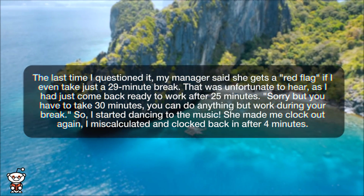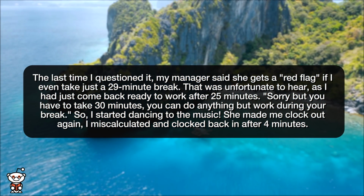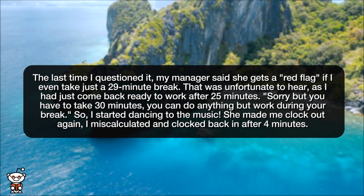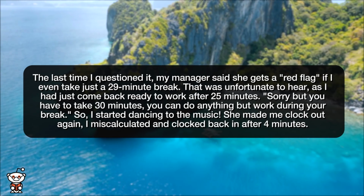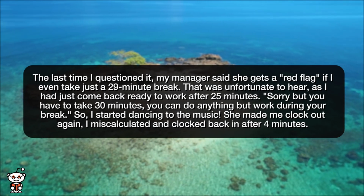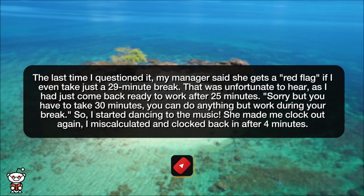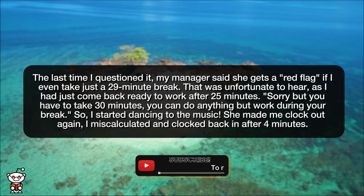The last time I questioned it, my manager said she gets a red flag if I even take a 29-minute break. That was unfortunate to hear, as I had just come back ready to work after 25 minutes. "Sorry, but you have to take 30 minutes. You can do anything but work during your break." So, I started dancing to the music.